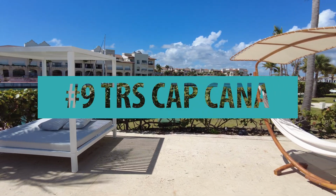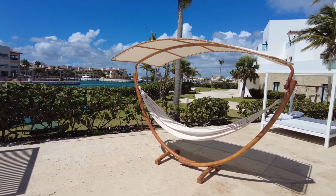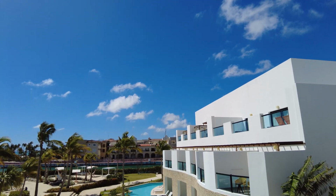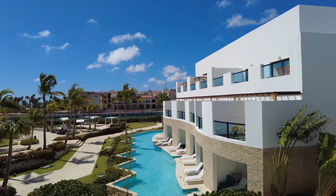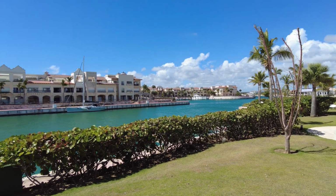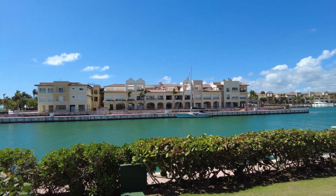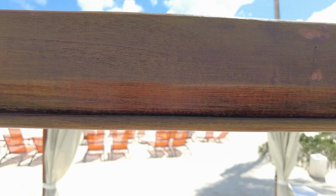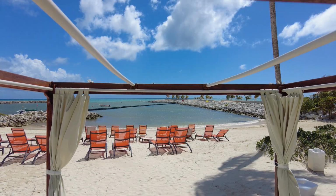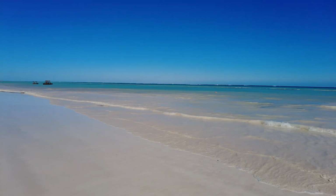Number 9. TRS Cap Cana. As the name indicates, the TRS Cap Cana is located in Cap Cana, the most exclusive area of Punta Cana. It is right on the Cap Cana Marina, which gives the resort a premium view and an upscale feeling. Right next to the marina's entrance, the TRS Cap Cana built a small beach, and they also offer a free shuttle to the renowned Juanillo Beach twice daily.